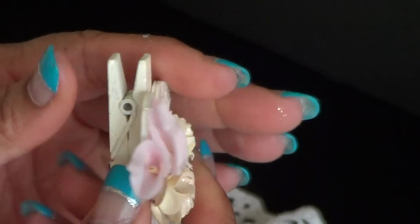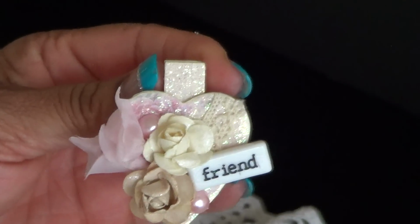Thank you so much, Kim. This is absolutely gorgeous. Thank you. And let's see if we can remove this with minimal noise. And, duh. Okay, there it goes. Pretty paper.